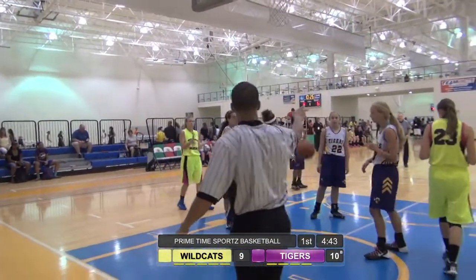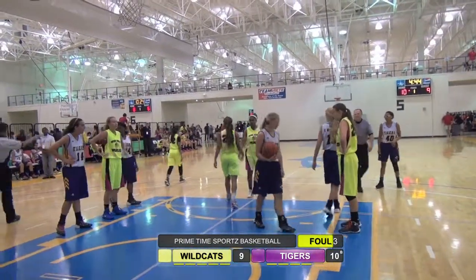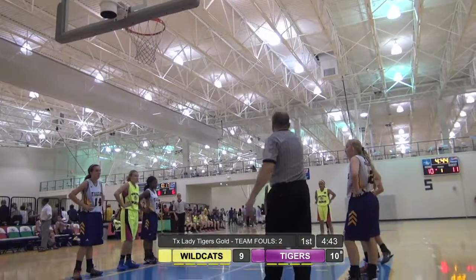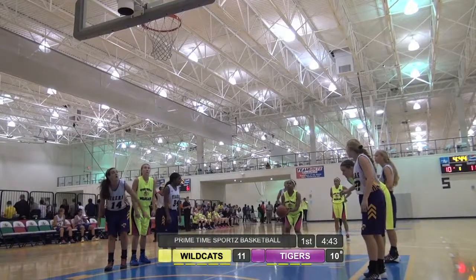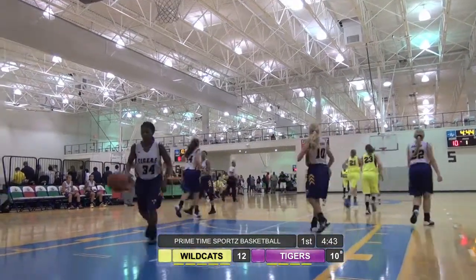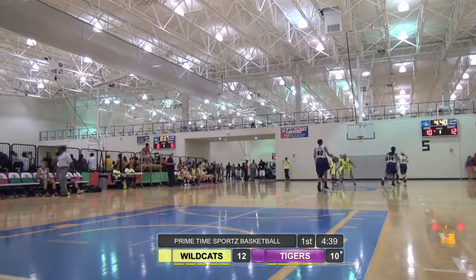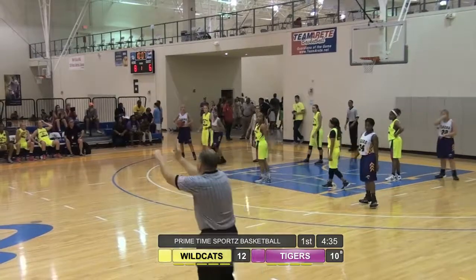And inside with the floater and knocking it down is Nia Abram. That's her first basket. She'll have an opportunity for an and one to complete the old-fashioned three-point play. And she does so. Puts the Wildcats back on top. Tigers were on top momentarily. Wasn't long. And we're going to have another foul.